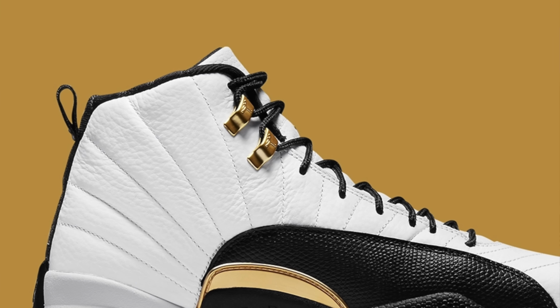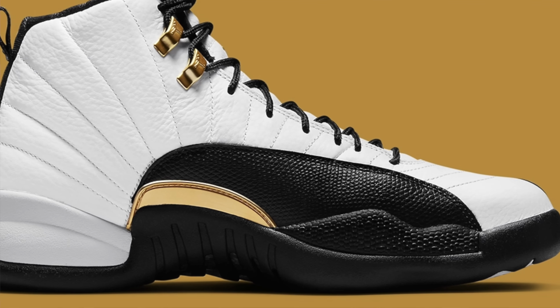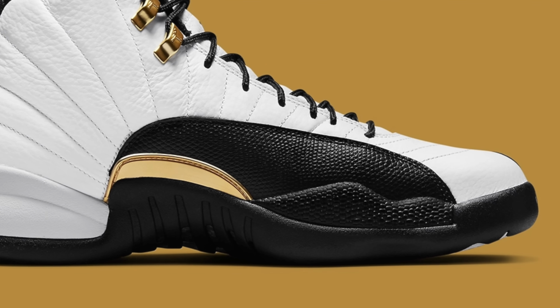The colorway of this pair though is just so clean and so wearable. And I don't have any 12s in my collection at the moment, so it might have to be a pair that I'll end up picking up. As far as availability of this shoe, I think it should be relatively widely available and not impossible to get. It will still probably be a shoe that you're going to have to enter raffles for, and you might not be able to walk into a store and grab, but it shouldn't be impossible to get. That said, I still think that the Air Jordan 12 Royalty will sell out.